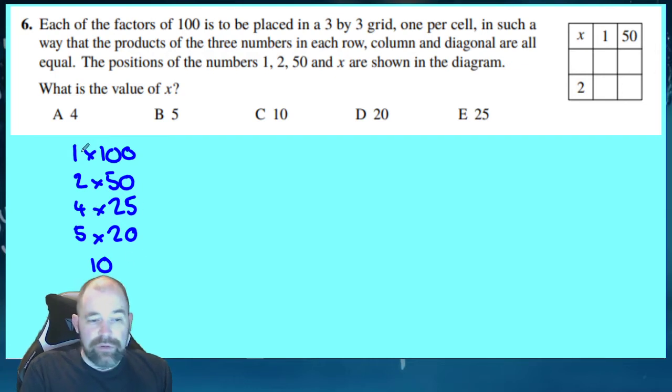You've got 10 times 10, which means that because you need the products of all the columns, rows, and diagonals, what you want is 10 in the centre, probably. Because then either side of 10 are all your factor pairs, so that'll be 100. And then the product is 1 times 10 times 100 is 1,000. 2 times 10 times 50 is 1,000. Which means 2 times 100 is 200, so you need that to be 5. You need that to be 4. Opposite 5 is 20, so we think that's 20, and we think that's 25. 2 times 25 is 50, times 20 is 1,000, so we think x is 20.